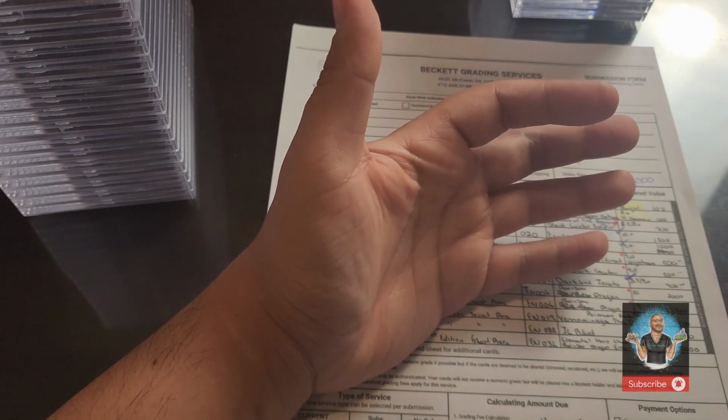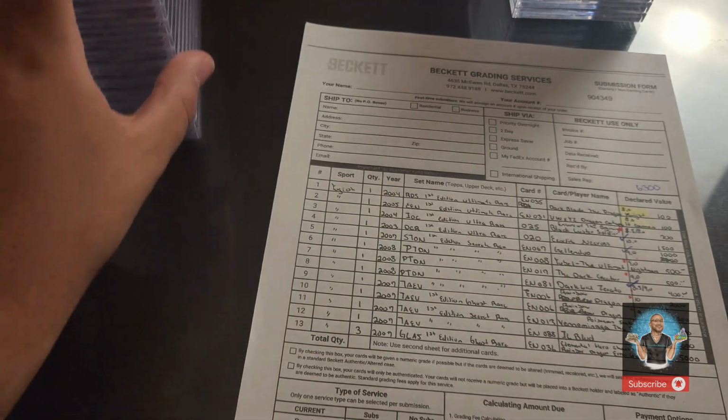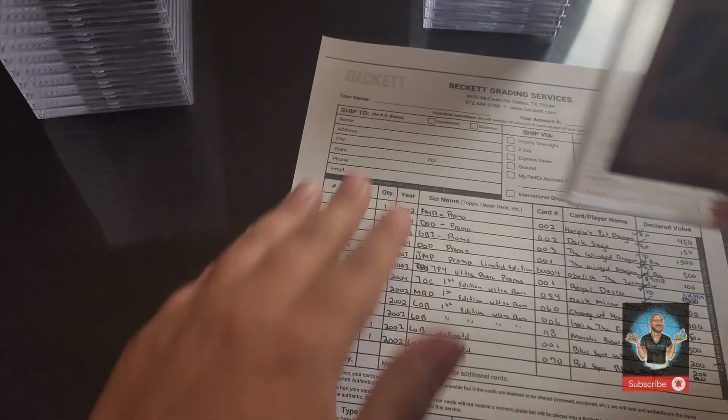So all 3 of them should be a 9. So I'm going to contest those. I'm really, really pissed on how they came up with that grade. And for the final stack this evening, super excited.